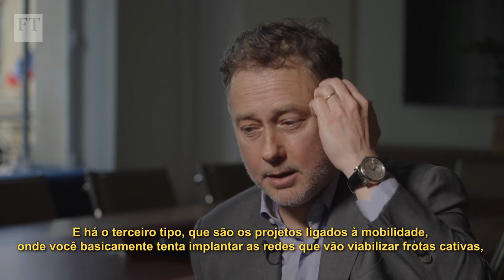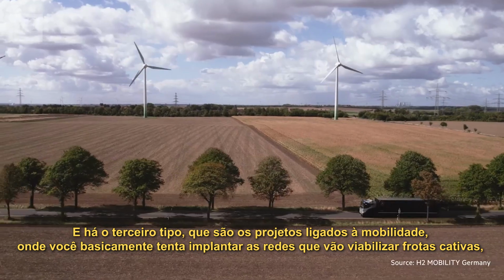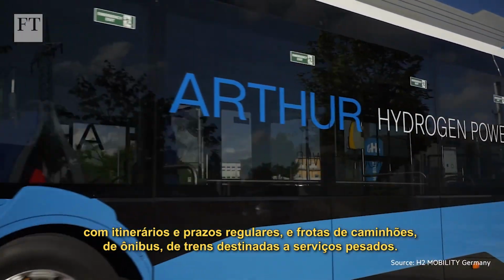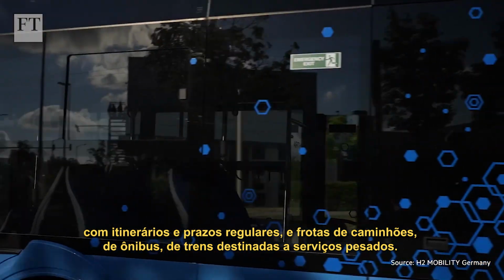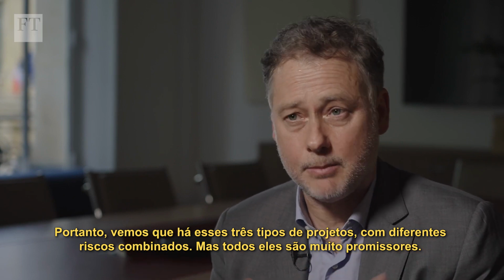And then the third one are the ones that are linked to mobility, where you basically try to deploy the networks that are going to enable captive fleets and massive heavy-duty fleets of trucks, of buses, or trains. So we are looking at those three types of projects with different blended risk-reward, but all of them are very promising.